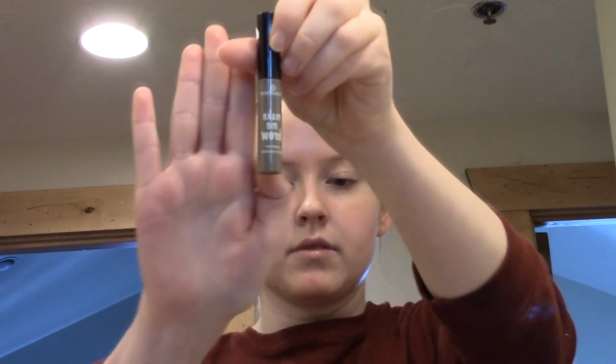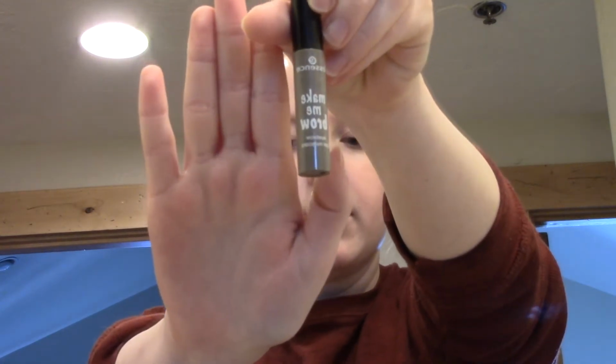The first product is the Essence Make Me Brow. Oh yeah, this one will focus. So this is just an eyebrow gel. I'll start with the negative. No, I'll start with the positive. This is really cheap. This is like $2.99.